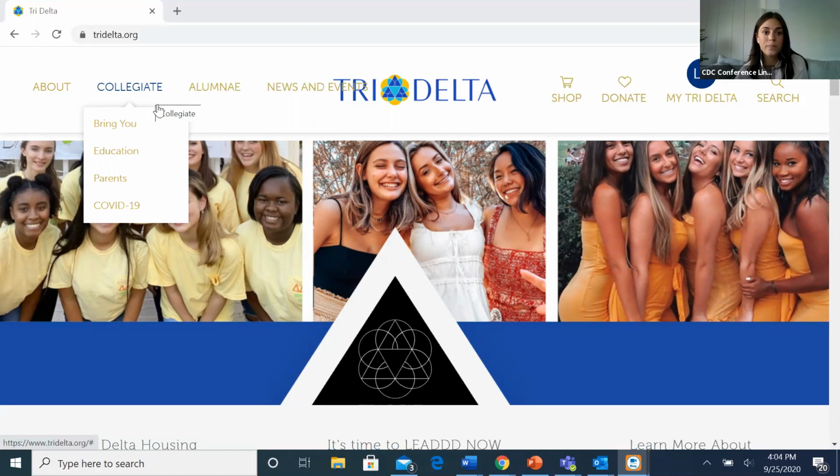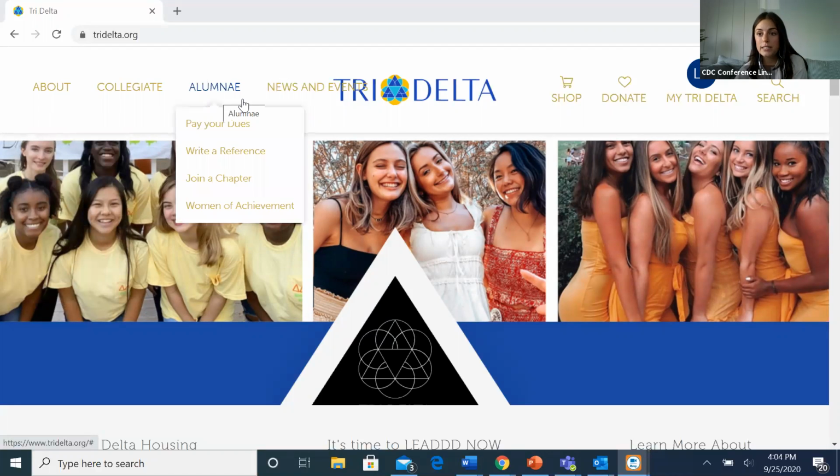For those of you who are older, maybe a senior or junior, and you're interested in joining an alumni chapter in the next couple of years, this is where you can go to either write a reference or join a local alumni chapter. So this is going to be a really fun tab for you in the next couple of years, and it's really important to know that you're not just using this website for your 4 years within TriDelta or within college. You're going to use it even beyond that.